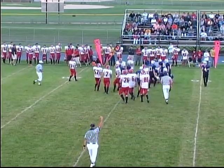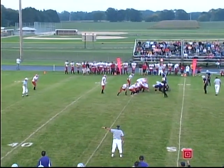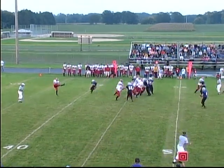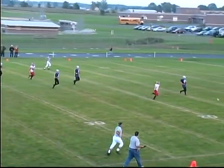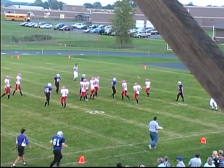Pitch out to Broom, tackled by Larson and Jimmy Johnson. Fourth down. That can't be that heavy. Who's punt? Throws down and by.